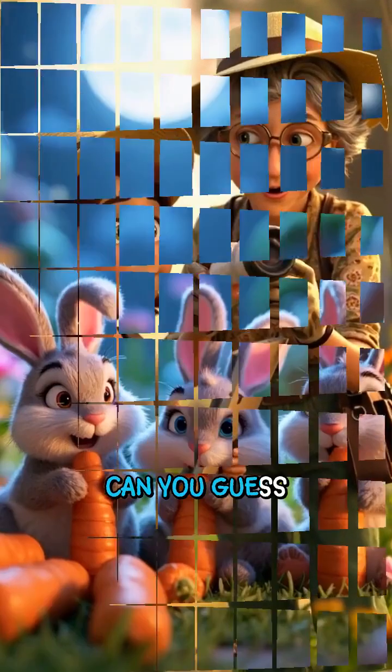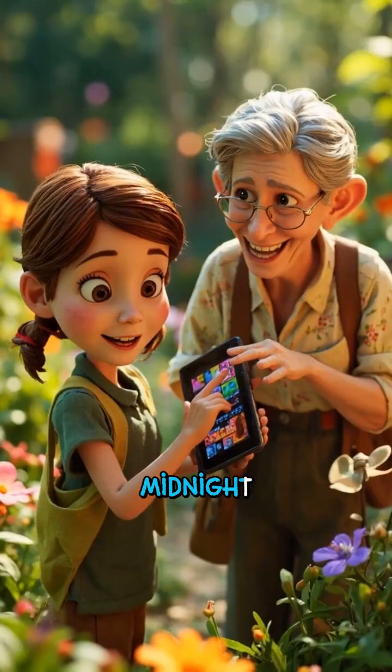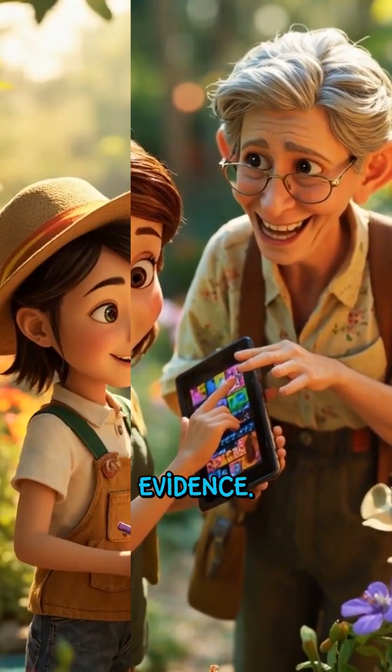The garden camera had taken pictures too. Can you guess what they showed? Yes, 3 fluffy rabbits having a midnight feast. Luna showed Mrs. Green her scientific evidence.